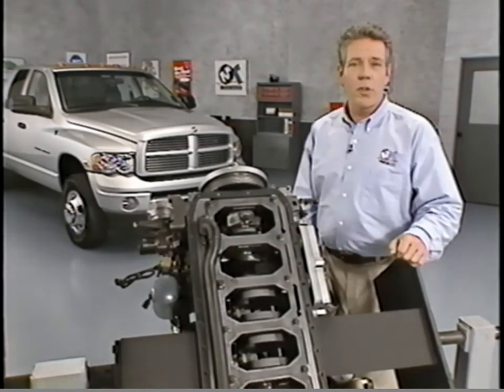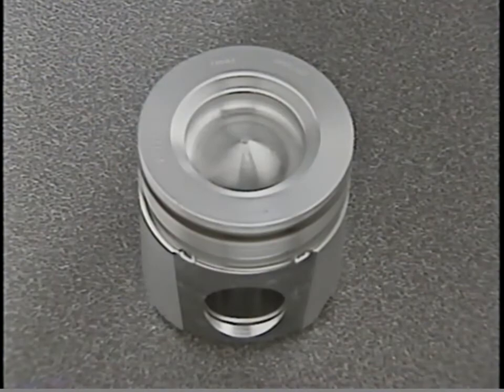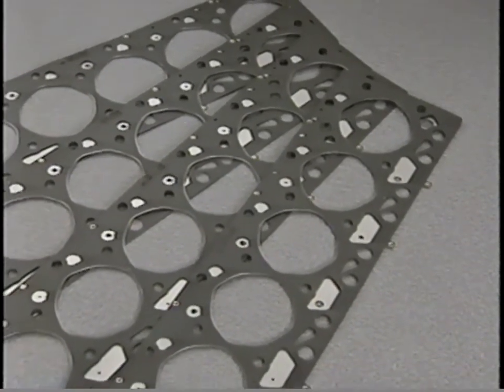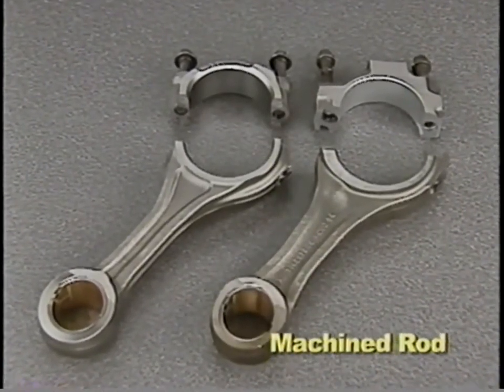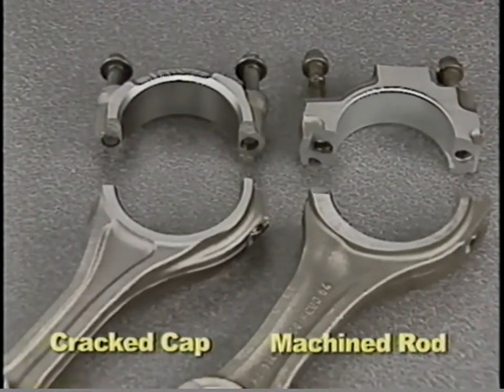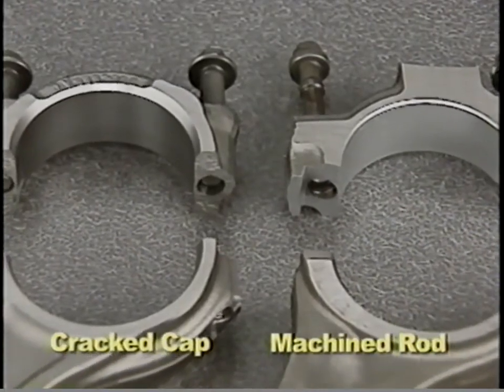The pistons used on the new Cummins engine have several features you need to be aware of. For one thing, the engine uses only one grade of piston. As mentioned earlier, head gaskets are available in different thicknesses to accommodate piston protrusion. Early build engines have machined rods, but these will change to a cracked cap design later on. And of course, it is extremely important not to mix the 2 types of rods.